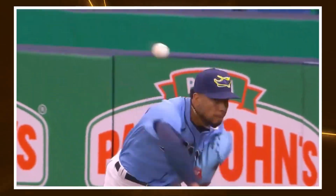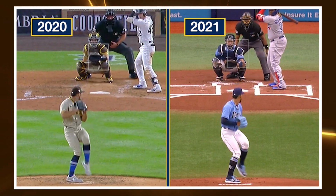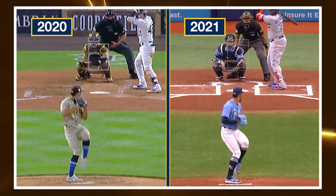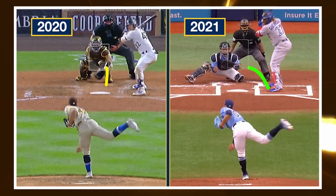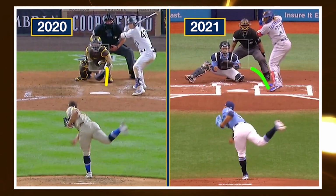First, let's detail what's actually different about his slider. Last season, the pitch was thrown 84.7 miles per hour. This year, it's up to 85.7 miles per hour. Last season, the pitch had 1.2 inches of vertical movement, and this year it's up to 9.2 inches. And greater vertical movement means it's dropping less. Last season, the pitch had 10.7 inches of horizontal movement. This year, that's slightly down to 9.6 inches.